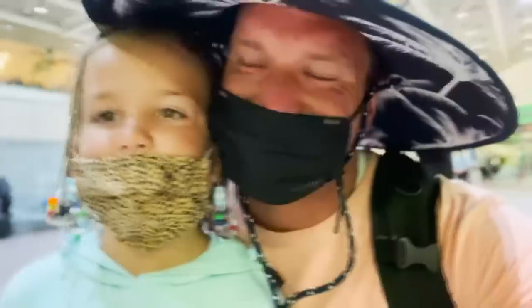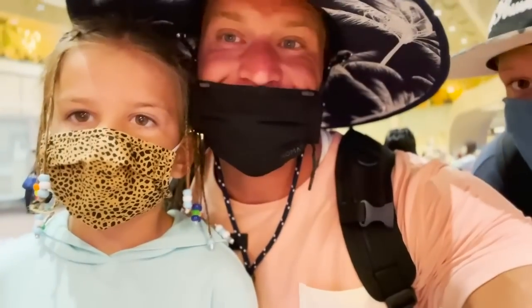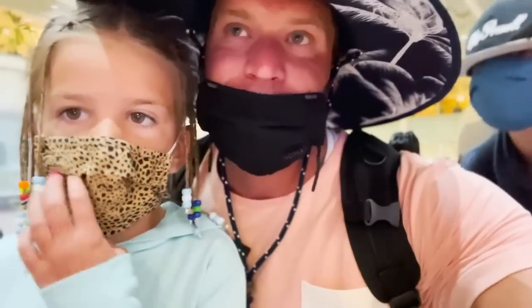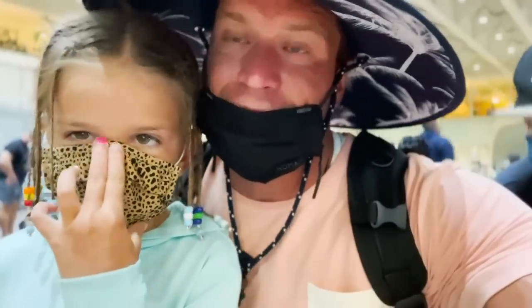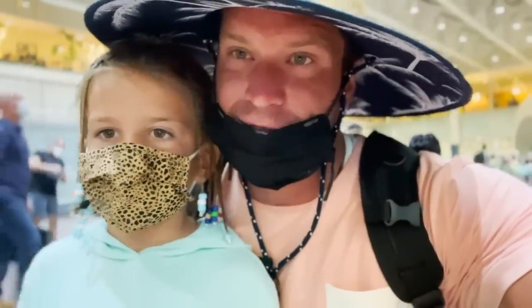So we have TSA pre-check and we have Clear, so we get through our lines much, much faster. However, Lindsay is not TSA pre, only I am, but she is Clear. So there's a TSA pre-check Clear line that you just go right through. No need to wait at all. It took us 2 minutes. However, Lindsay and Turn, because he's 14, have to go through the regular Clear line, which only takes maybe 10 minutes, versus the regular lines taking like 25 minutes. So it makes it much easier to get through security when flying.